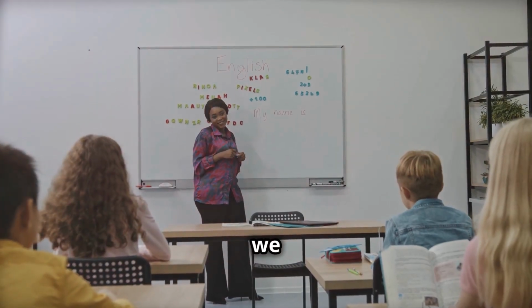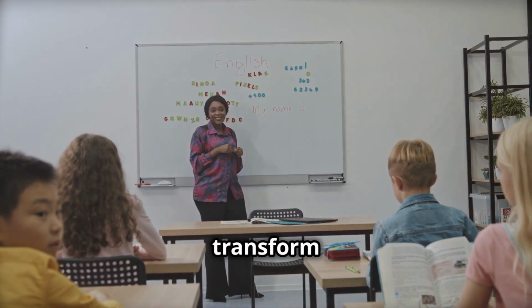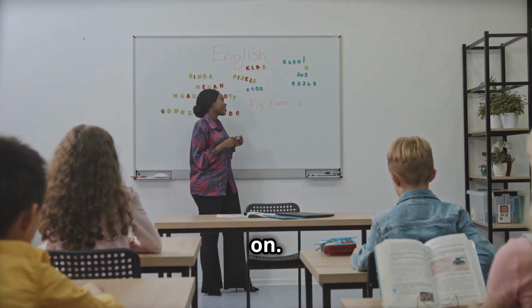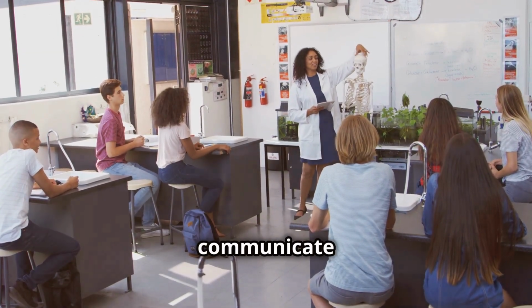Suffixes can also change how we use a word in a sentence. By adding different suffixes, we can transform verbs into nouns, adjectives into adverbs, and so on. This flexibility allows us to expand our vocabulary and communicate more effectively.